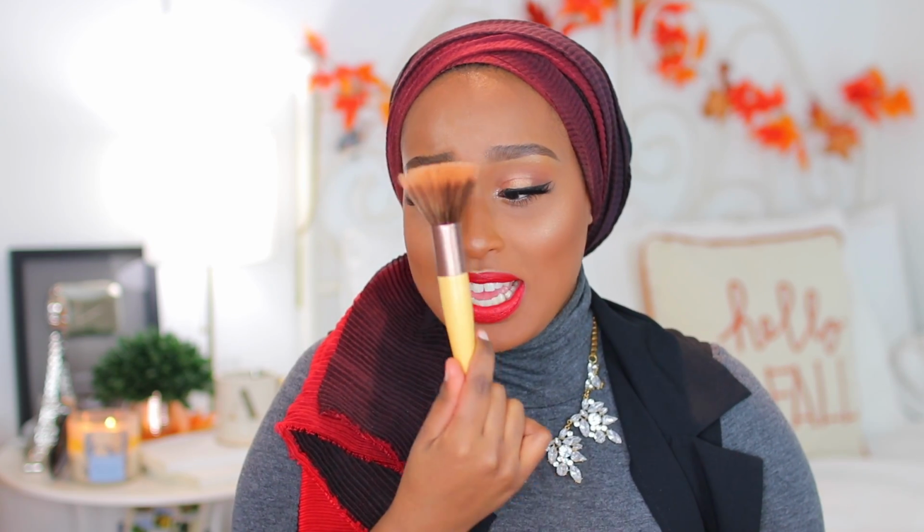So the ones that I have, this one is by e.l.f. Unfortunately, I can never find this on the site, which is why I have alternatives here as well. But this one is definitely my favorite. So if you do ever happen to see it, definitely pick it up. It's actually my favorite bronzing brush. This is all I ever use.